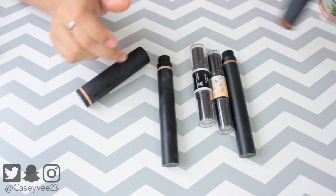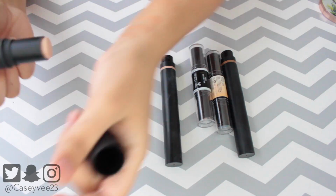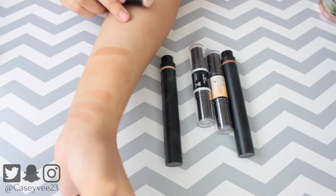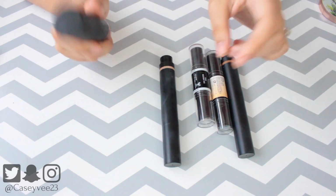These I actually got pretty recently. And this one is their highlighting stick. This is like a shimmer highlight. I don't know if you can see that. It's super, super light. But like I said, I'm still playing around with it, so I'm gonna keep that.